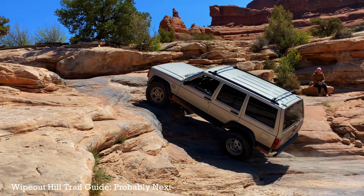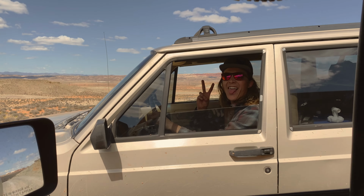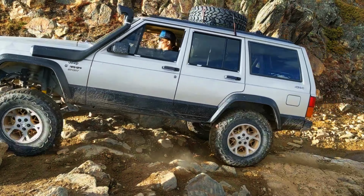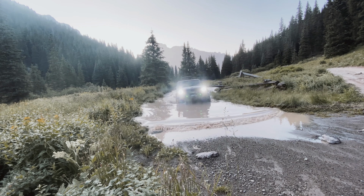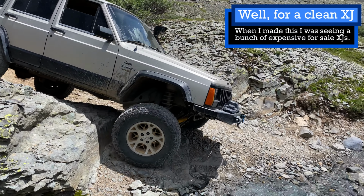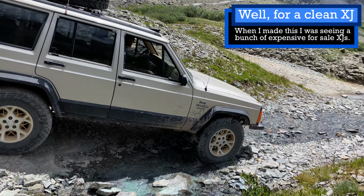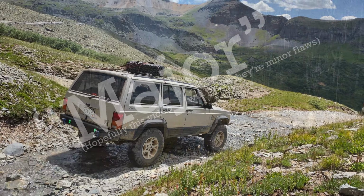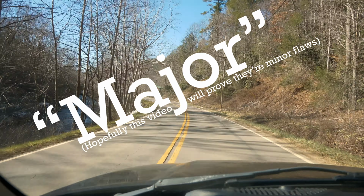Okay, now the Liberty replaced the iconic Jeep Cherokee XJ, which you can see in our trail guides as Zach now wheels one. The Cherokee XJ was produced for about 20 years and is still highly desirable. I've seen these Jeeps going for well over $10,000 while the Liberty goes for considerably less, even though the Liberty is a newer vehicle. Well, this is because the Liberty had some major flaws that many longtime Jeepers just did not like.